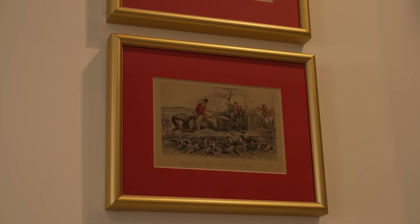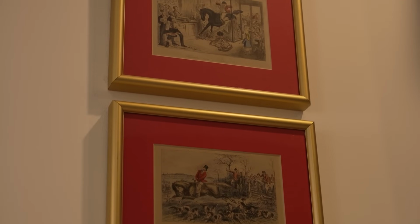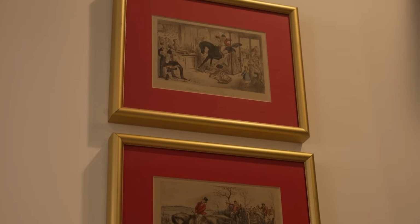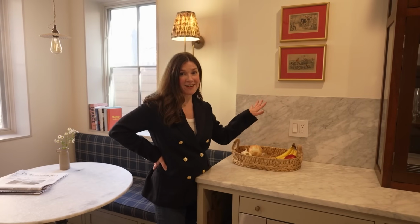Okay, so I have a couple of these little prints here in the kitchen. It's a fun little pair of prints that I got at Miss Pixie's here in DC, which is a great vintage shop over downtown. I bought these many years ago and they've always followed me around, and so I found a little home for them here. So I just have this vintage pair hanging out in the kitchen.